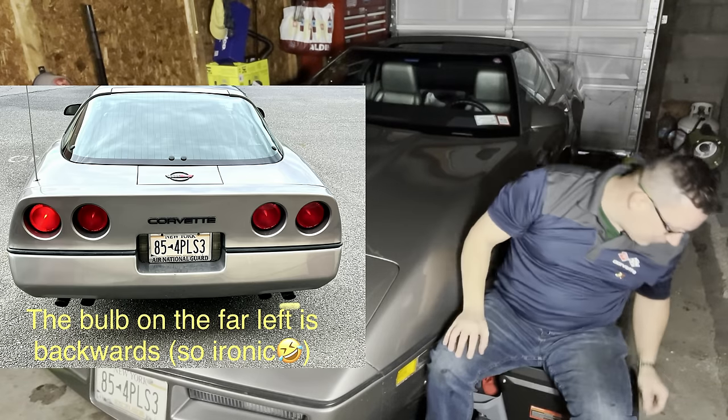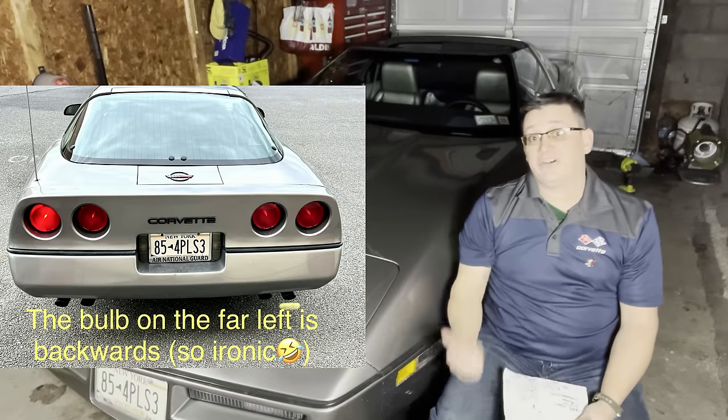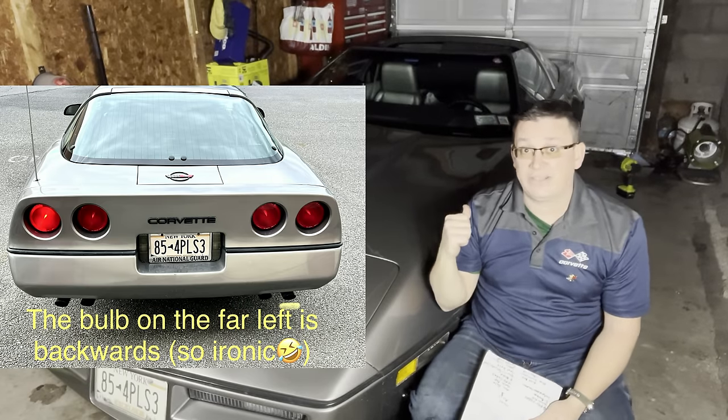My arm looked like I got attacked by a Wolverine after doing it twice. But, anyways, it's pretty funny.